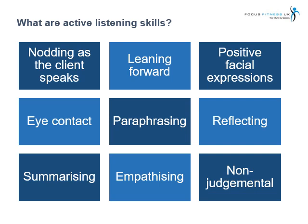Paraphrasing and summarising. They're both similar skills where you repeat back roughly what they've said, either in a slightly different way or in a summative way. Reflect back what they've said, which is good. Show empathy, so obviously if they're telling you something sad, you might adopt that tone of voice. And be non-judgmental. So this is important.